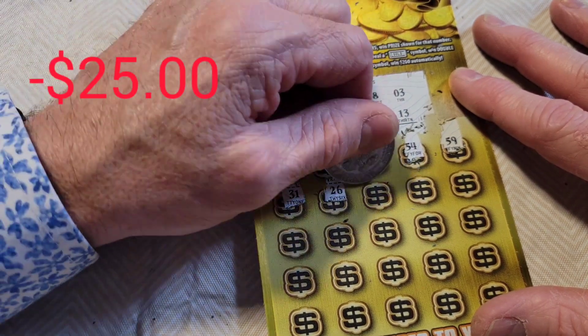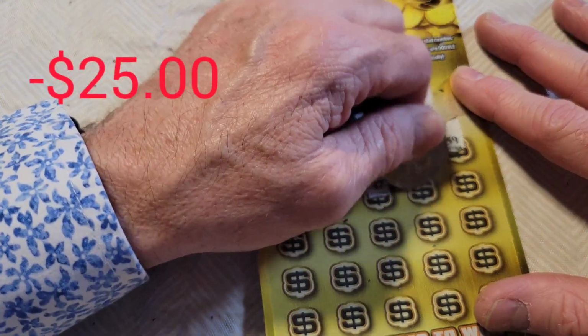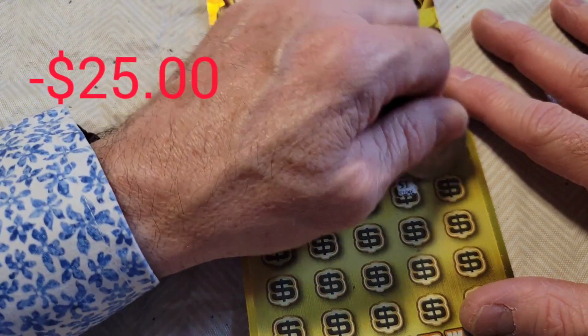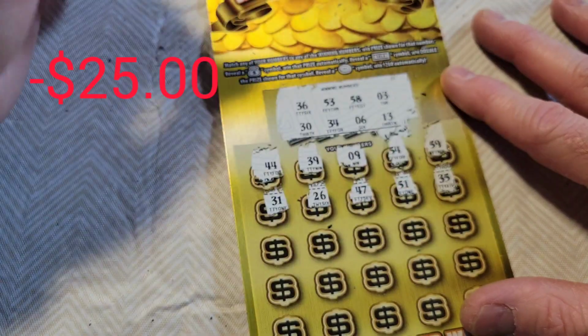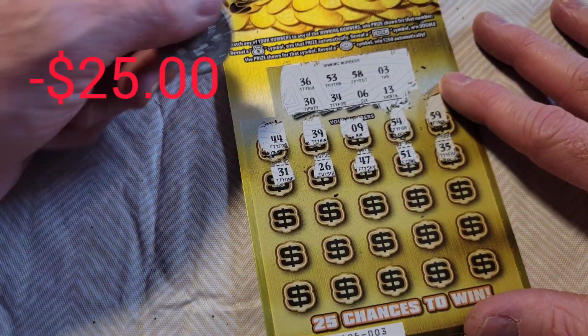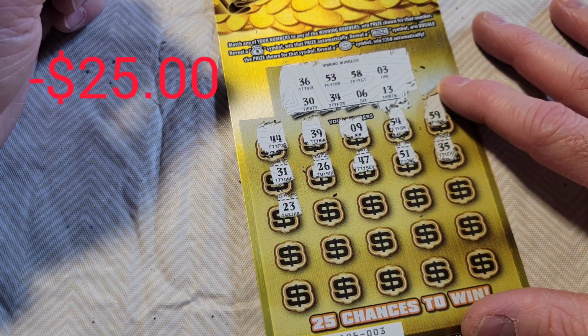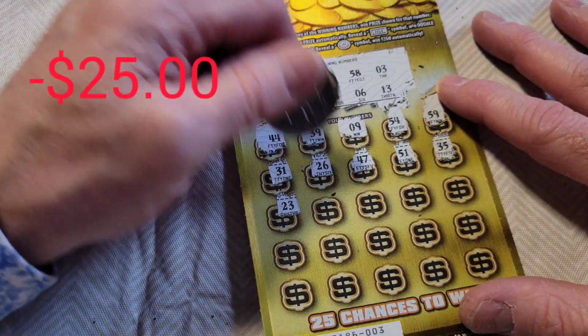26, not a winner. 47. Not a winner. 51, not a winner. 35, we have 30, 34, and 36. It was right in the middle. All right, we've got 15 more tries on this ticket. Come on. 23? We don't have anything in the 20s, do we? No, we do not.